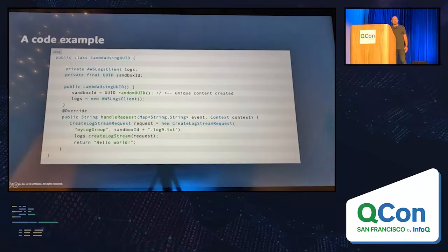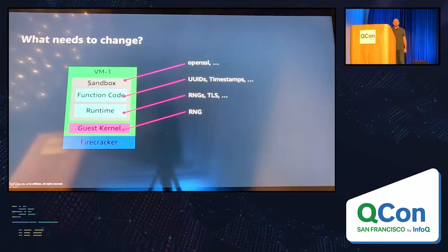This is an example of quite real code, which uses a UUID as a sandbox ID to uniquely write to a log. If we create multiple VMs with that code from the same snapshot, they will all have the exact same sandbox ID, and logging will be very confused. In order to fix that, we need to restore uniqueness of every clone VM after the resume.